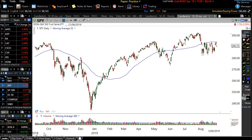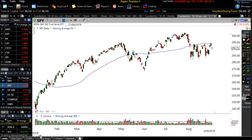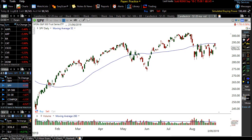Go to 1 year. Let's go to year to date. Possibly what we're seeing here is a head and shoulders formation. Now, this is actually looking pretty scary right now, and the reason why is because see how it's rounding here right now. Guys, I'm not saying this is definitely going to break down. No one knows. What I am saying is there's a massive caution bell based on this.